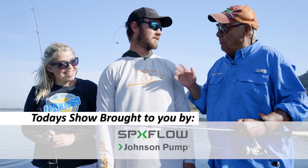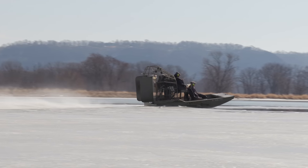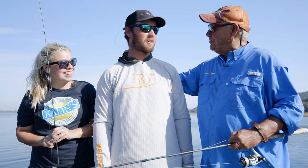I love it. Now, Blake, you remember fishing with Vince out of his airboat on the ice last year. That was a blast. That was really fun, and we were catching big perch, and hopefully we're going to catch some big perch today. Is that our target today? That's our target today. We're going to put some stripes in the boat, John.